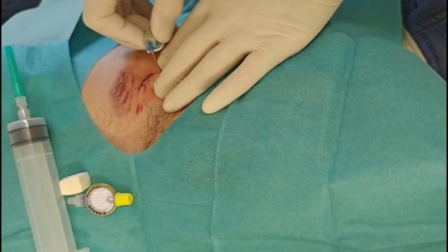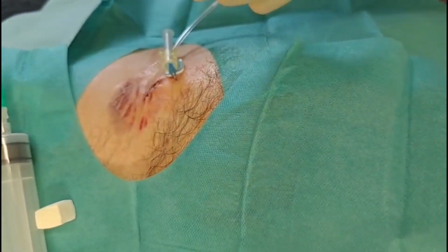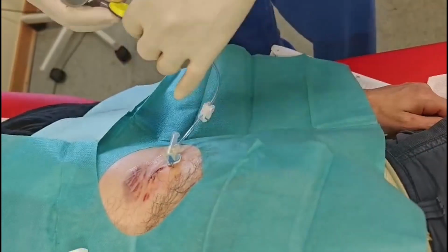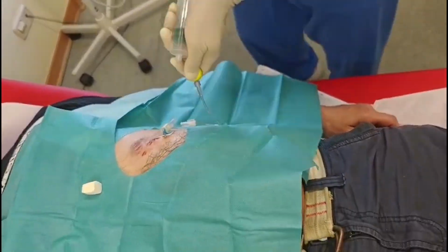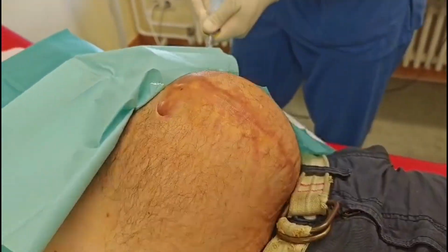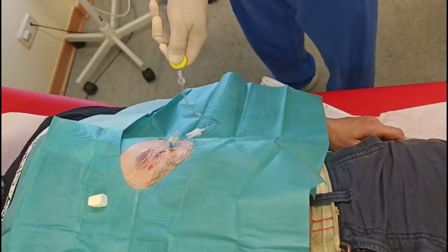Progressive preperitoneal pneumoperitoneum. A subcutaneous port was implanted to enable progressive preperitoneal pneumoperitoneum. Daily insufflation of 1,000 milliliters of air was performed over a period of 14 days. This technique gradually expands the intra-abdominal volume and improves physiological adaptation, reducing the risk of acute postoperative pressure-related complications.